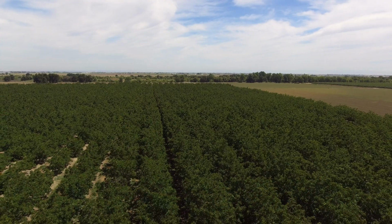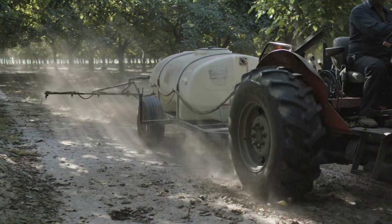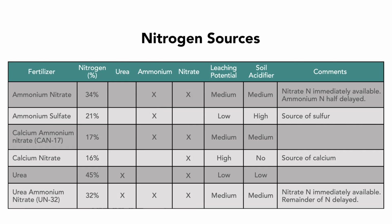In particular, how much do you want to spend per acre? What application method is used? Broadcast or fertigation through sprinklers or drip? There are many nitrogen fertilizer product options, but each has its own baggage.